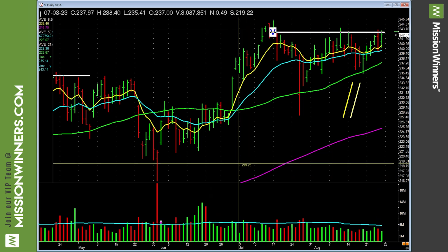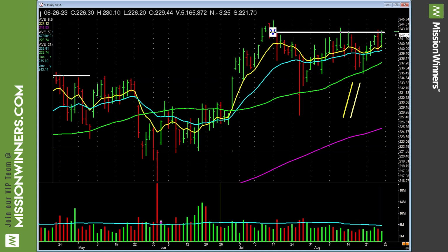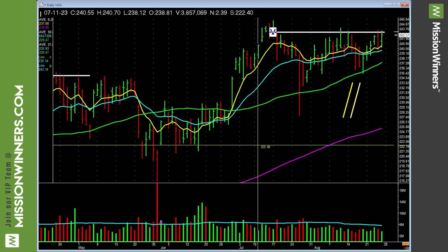Anyway, that's 5 stocks for the week. I do stress, please focus on clean and simple. Look for volume surges when it pushes through clean and simple tops, and only buy when A, the stock's acting okay, and B, the market's acting okay. All right? The M in Mission Winners is the markets. Don't argue with the markets. You'll be much better for it.